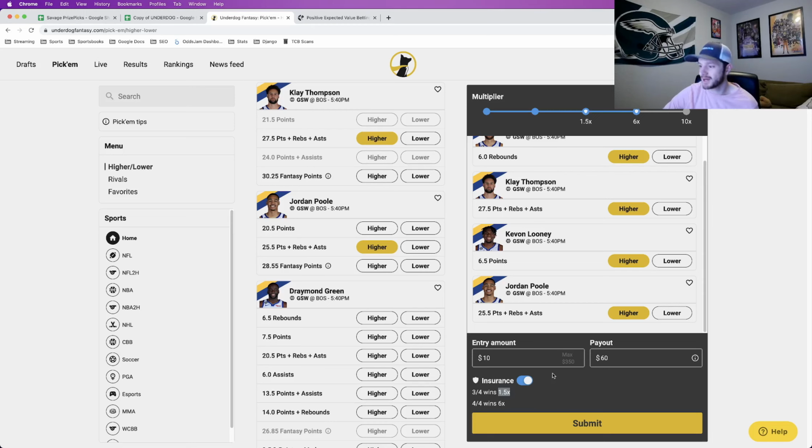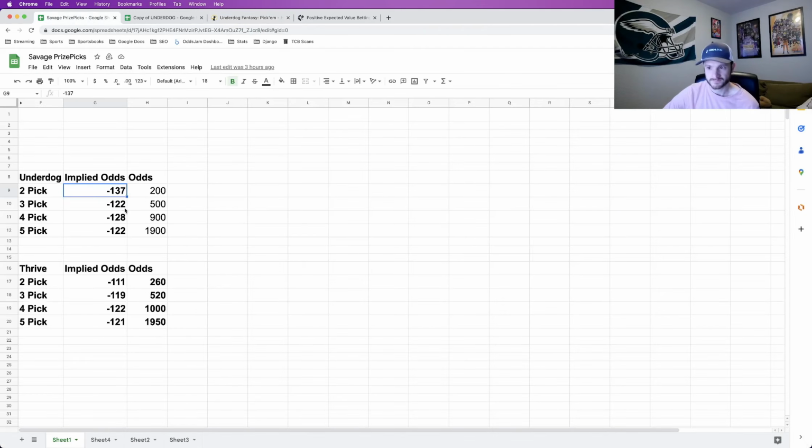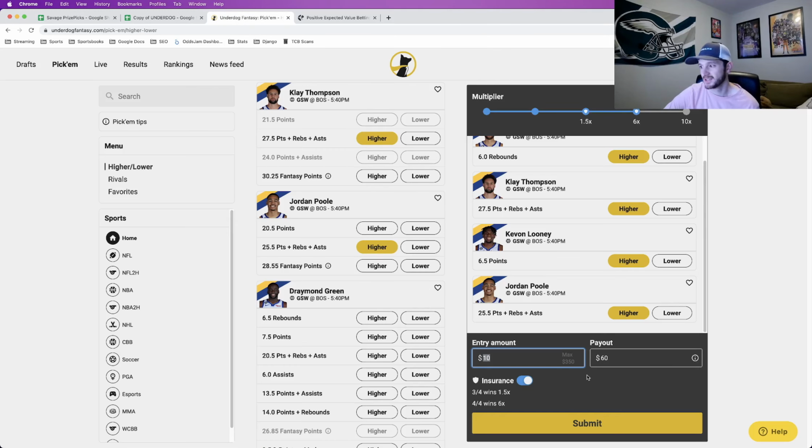So you risk $10, you get 15 back total, you get 5 in profit. If you win all 4, then you will 5x your money. So you will turn $10 into a profit of $50. If you don't do a flex or insurance flex with PrizePicks, it goes down from plus 900 to plus 500. So if you hit all 4 on a regular one without the insurance, the implied odds are plus 900, 9x your money. Here, you 5x.